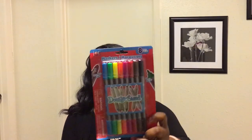To complete my adult coloring book, I picked up some markers, and these are double-sided markers. They come with a fine tip and, should I call it thick? A broad line side. Fine line and broad line.